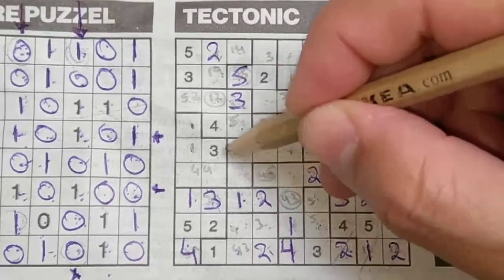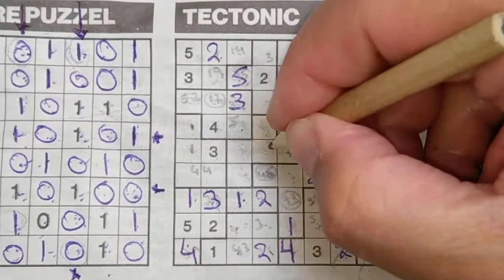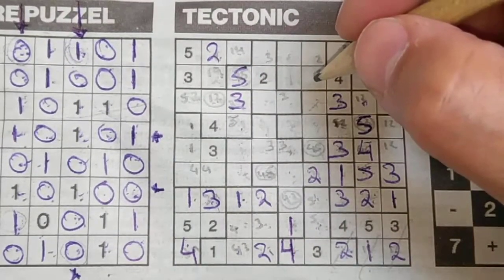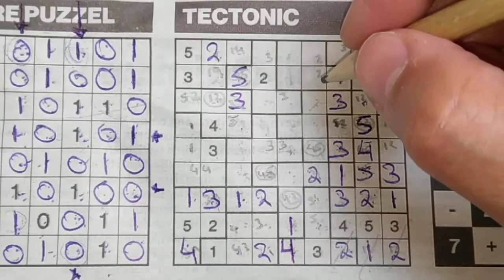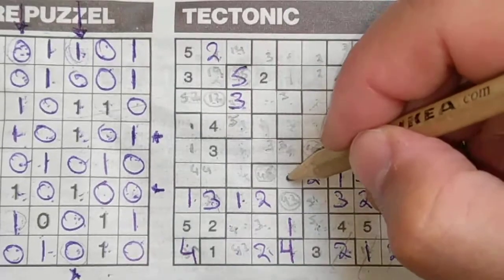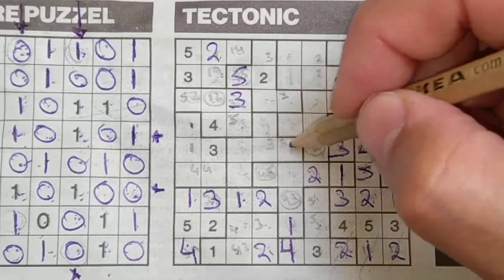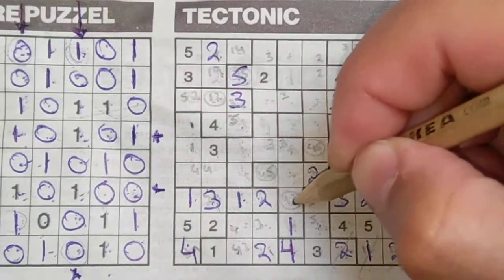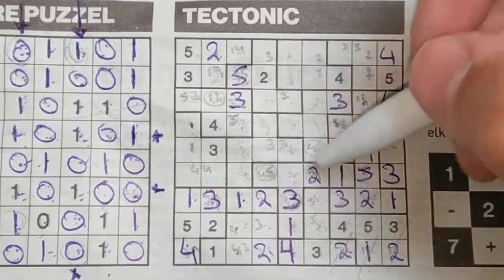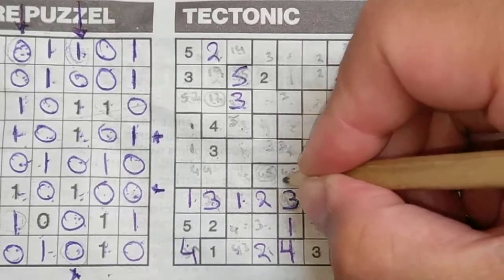These two boxes cannot be a 3. This box cannot be a 3, so the 3 should be here or it could be there. That means if I place a 3 here or there, I cannot fill any 3 in one of those two boxes. The 3 should be here. Yes, now I know. We have a 3 here. That means the 4 and the 5 are left here.